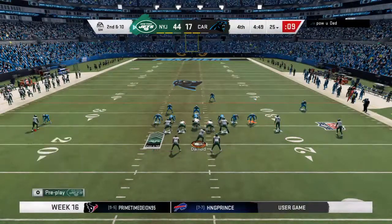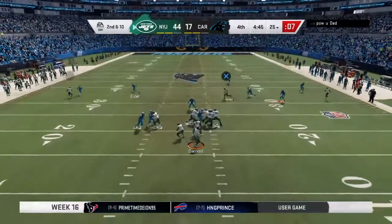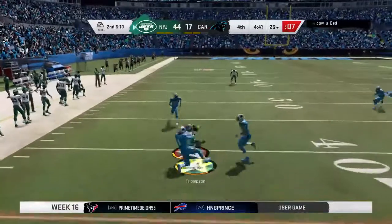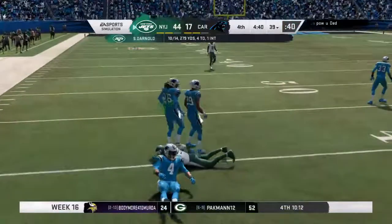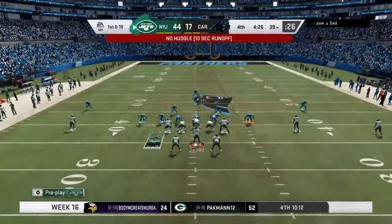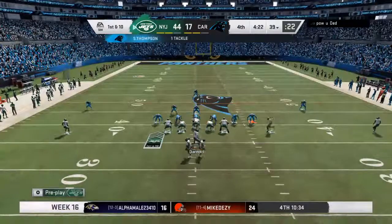Looking to throw on second down. Darnold throws left side, taken in by Washington, and he gets this one just shy of the 40. They'll mark him down at the 39. 15 yards on the play. First down.